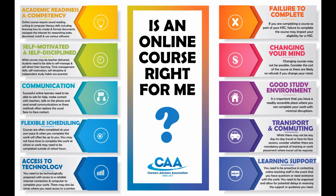So here is the infographic from the Careers Association of New South Wales and ACT. It's a really nice one-page summary of things to consider if you are going to do an online course, whether that's at TAFE through TVET, maybe Aurora or Distance Edge subject. These are really good things to think about to see if it's right for you. So have a look at them, discuss each of those points with your parent or carer, and see if this is something that can work for you.